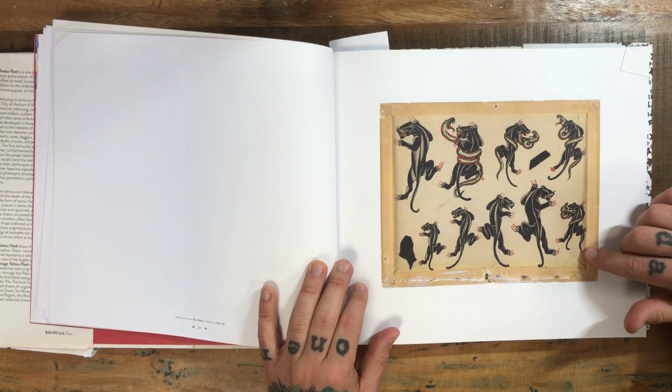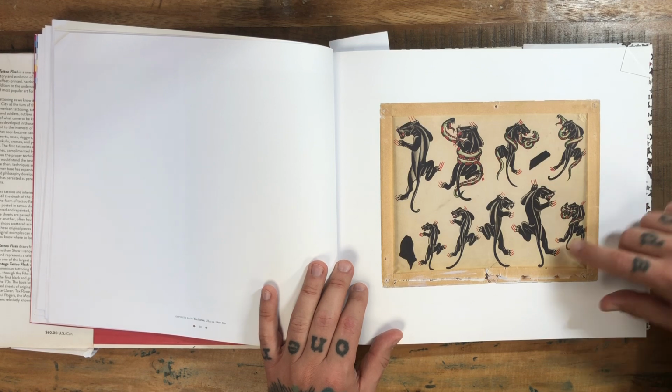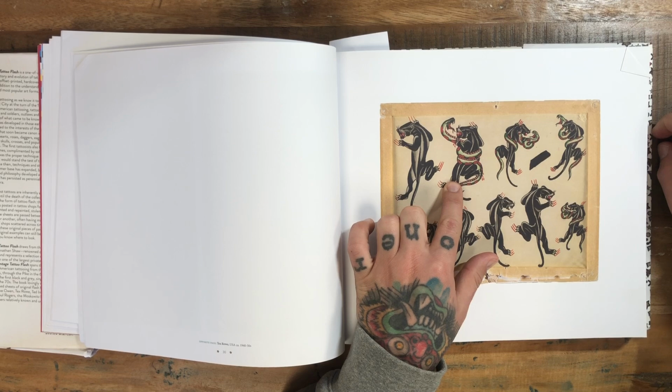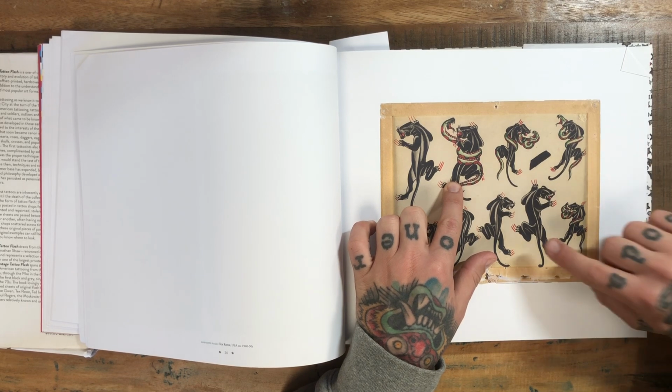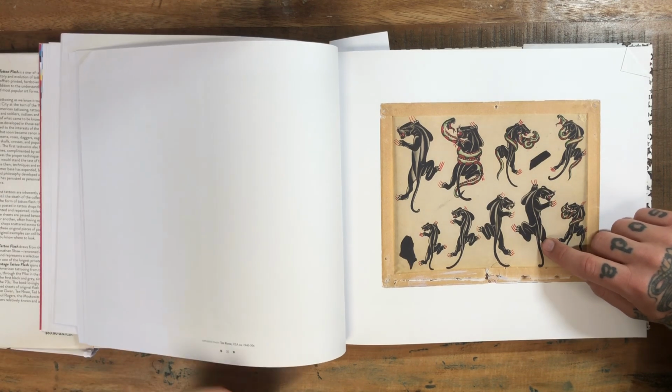Here's a great Panther page. I mean, pretty much any of these are what you just want to copy. And I think the standouts are really this one and the one battling the snake. The person really nailed it on both of those. And looks like that's Tex Rowe again.